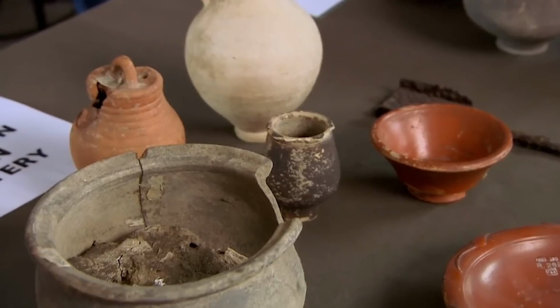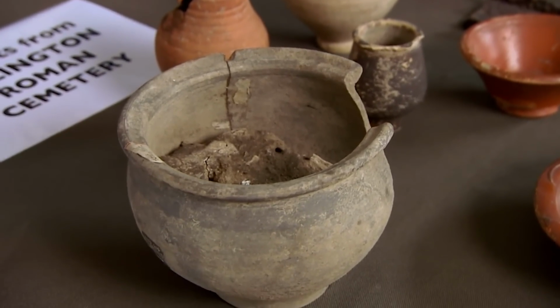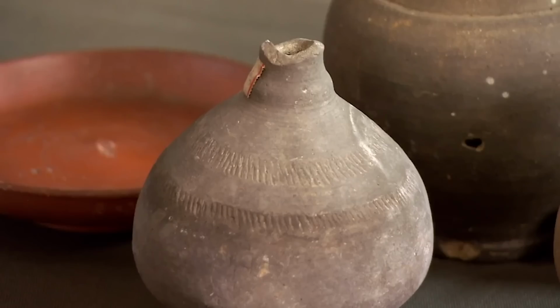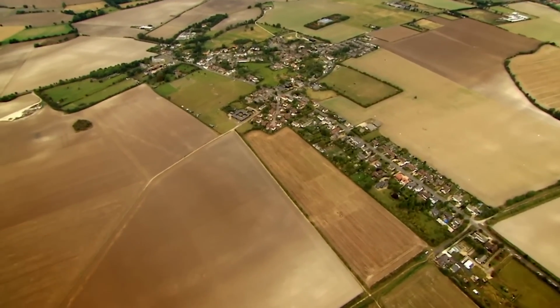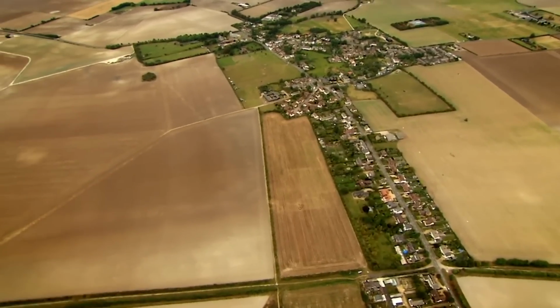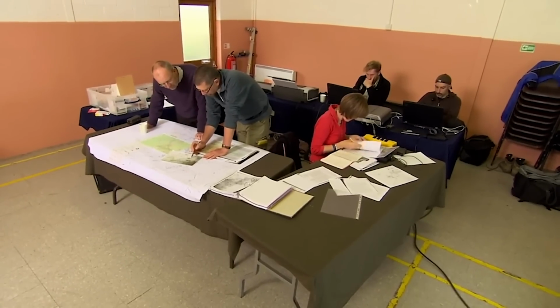This collection of pottery is recorded as coming from the Villa and Grand Roman Cemetery at Litlington. And it would appear from these finds that the history of the cemetery, known locally as Heaven's Walls, and the villa are intimately linked. So we're going to try and find the location of Heaven's Walls. And unfortunately, that means using the map that's already caused us all sorts of trouble.